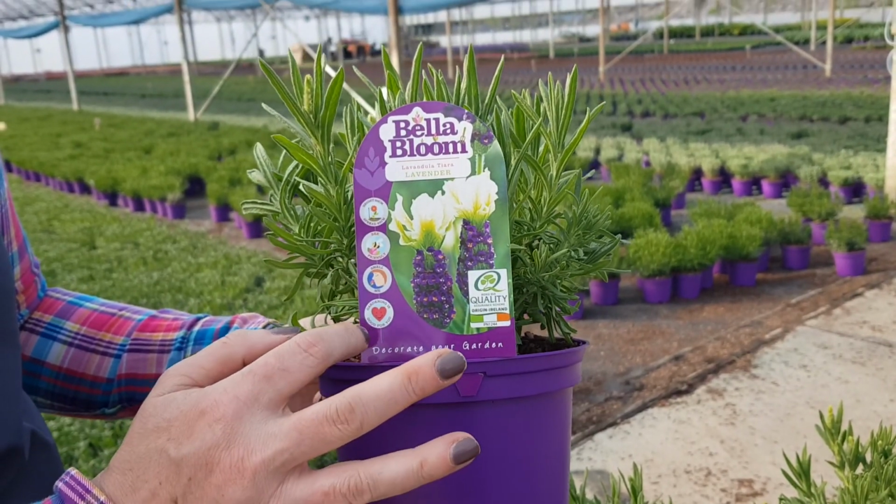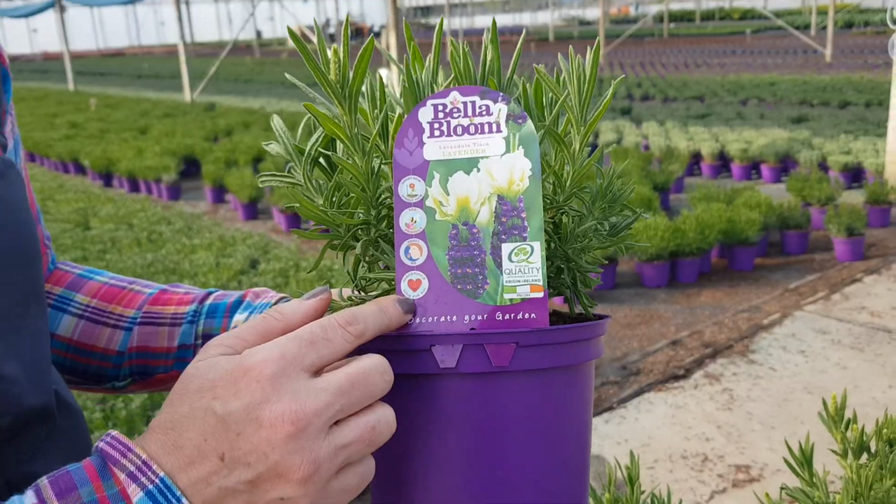two-tone, gorgeous, really nice. We also have the "gardening, it's good for you" symbol this year, so don't forget about that on your social media at the moment. We're telling people to get out and garden.